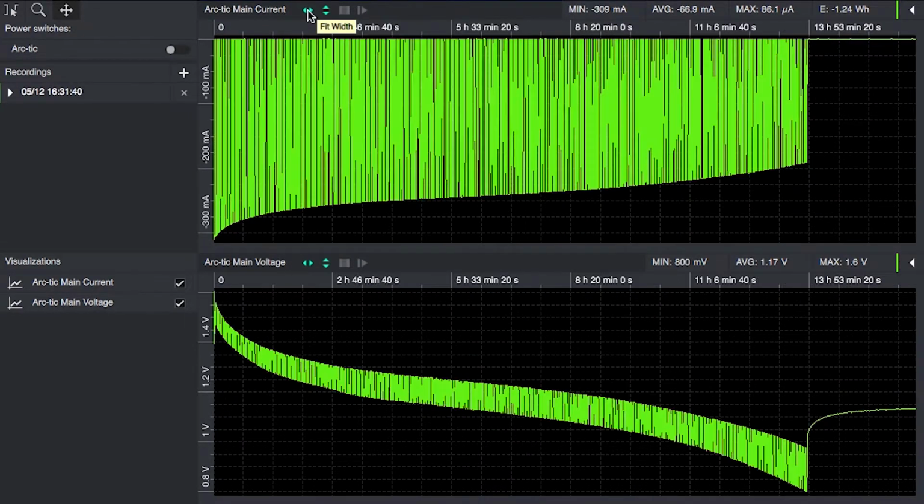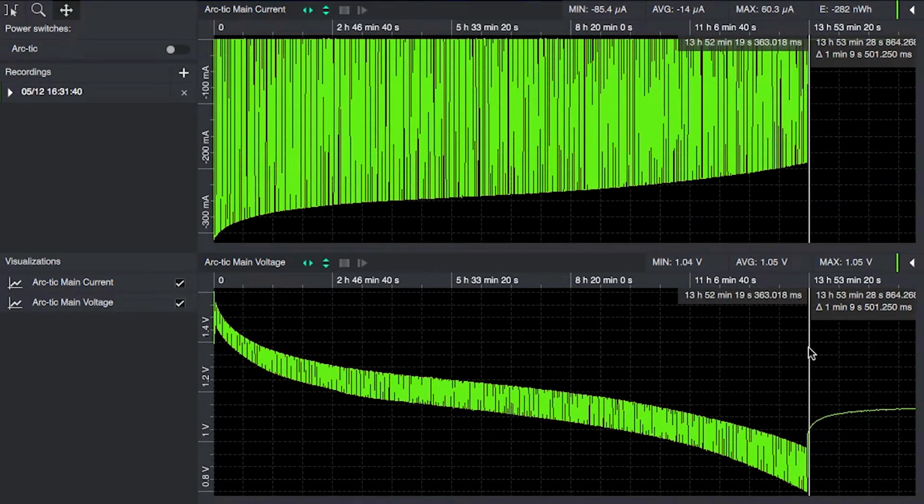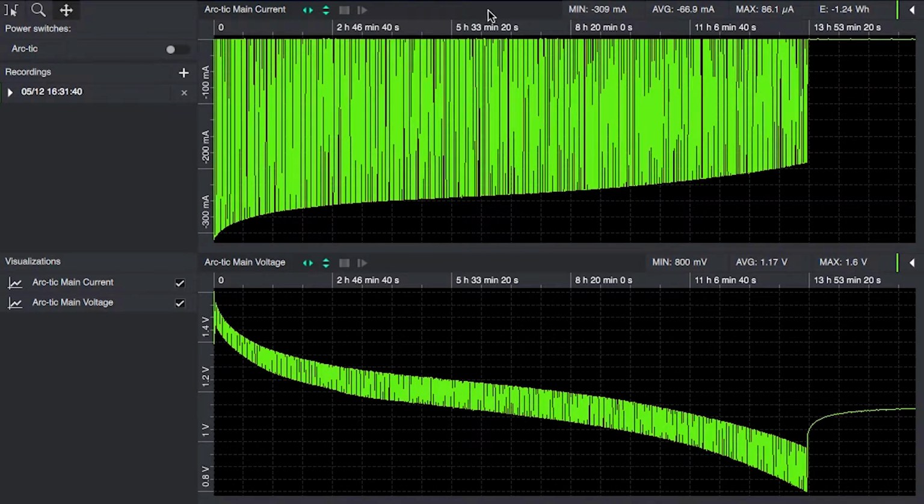We now take 13 hours and 50 minutes before we reach the voltage cutoff, and we have extracted 1.24 watt hours of energy, which is 25% more than with the constant drain. The main reason here is we are giving the chemistry more time to redistribute the charges. In order to maximize the life of an alkaline cell, it's important to keep the average current consumption as low as possible to avoid an early voltage cutoff.